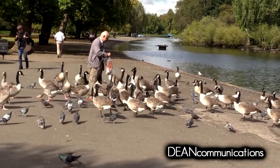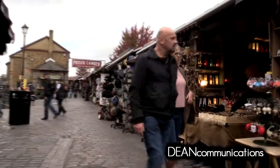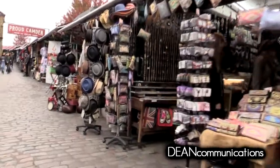Regents Park and Camden Town are great examples of the vitality and diversity of London, and prove once again that travel is one of the few things we can buy that will make us richer.